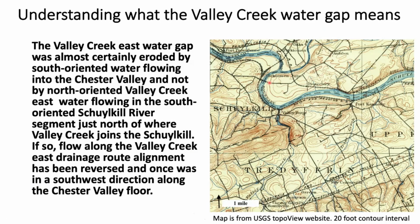if there were major southwest-oriented floods before these south-oriented drainage routes had developed, it's possible that south-oriented water flowed perhaps from this Schuylkill River tributary that you see coming in here in a south direction into the Chester Valley region to join southwest-oriented floodwaters that were already flowing in a southwest direction here towards the Brandywine Creek valleys, which had probably been already cut across the Chester Valley at that time. And the southwest-oriented water was lowering the Chester Valley floor. So that the water gap would have been cut initially by south-oriented water before there was a deep Schuylkill River Valley here to stop the water from flowing in that direction.